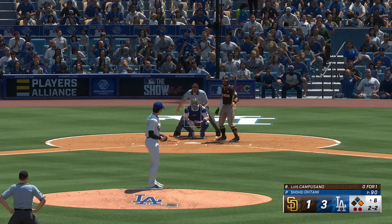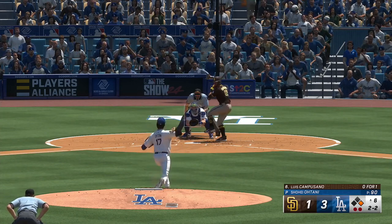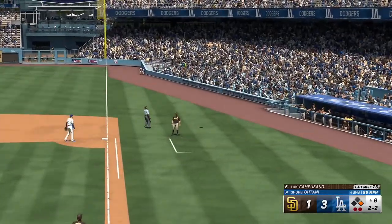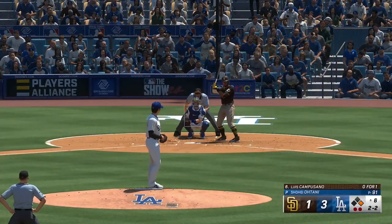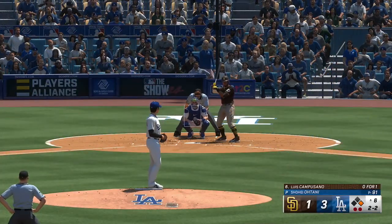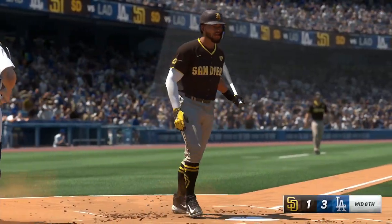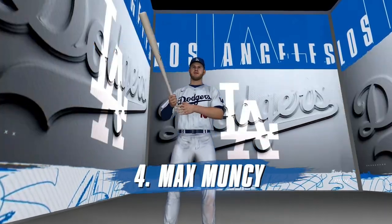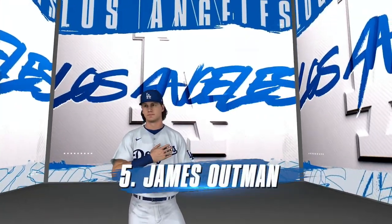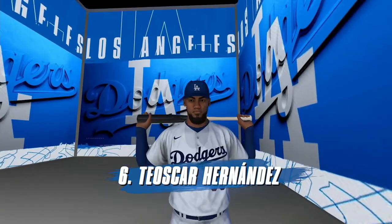Machado off of first with two away. Stays alive. And the right-hander deals. Got him looking. And he did not like the call. So it's no runs, no base hits, no errors, and a runner left. To the bottom of the sixth we go. 4-5-6 coming up. It's the Dodgers 3 and the Padres 1.